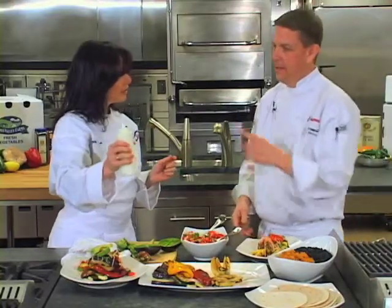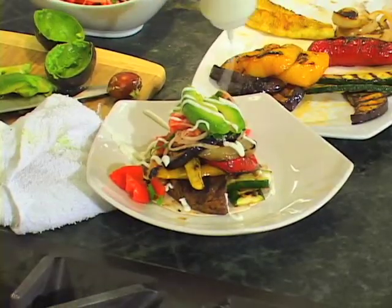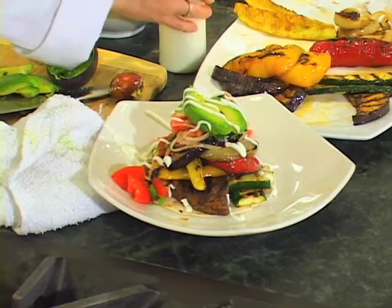And what do we have in the squeeze bottle? This is just a little bit of creme fraiche. It's a mock creme fraiche combination of sour cream and heavy cream, and it really adds a nice finishing touch.